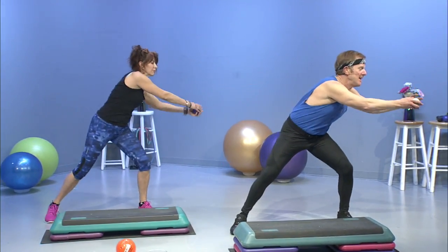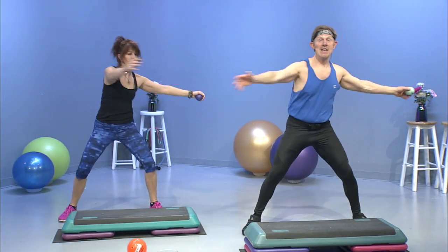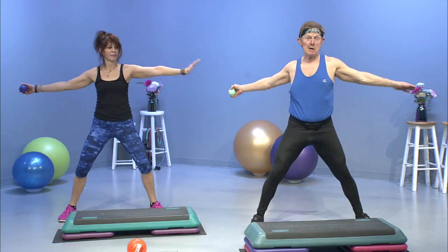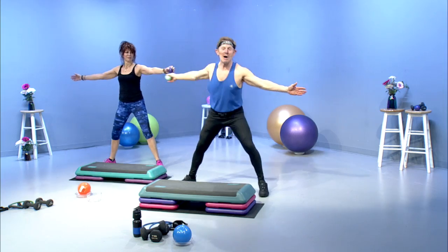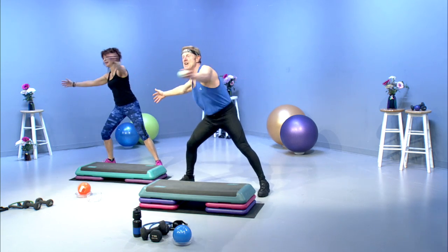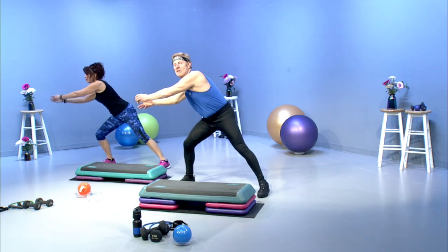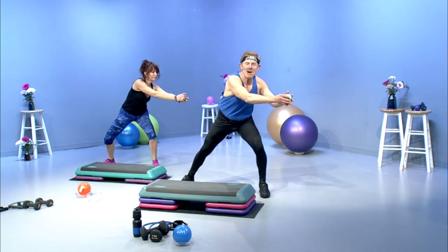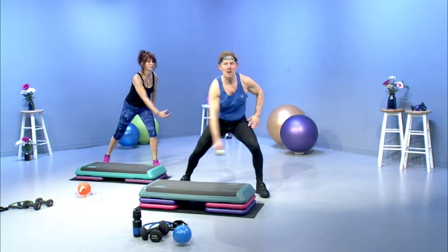So we take it and we're going to reach across from one side to the other. This time, you don't have to keep that lower body completely stationary. You can bend the knees. So we've got upper body, lower body. We've got lunging action going on here. Good. Two more. Let's leave it on one side. You're bowling. Everybody remember how to bowl?